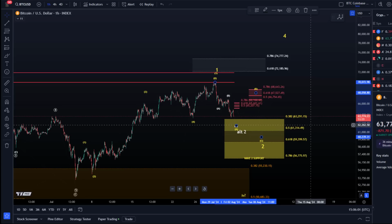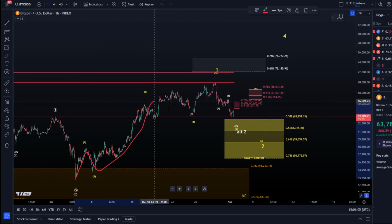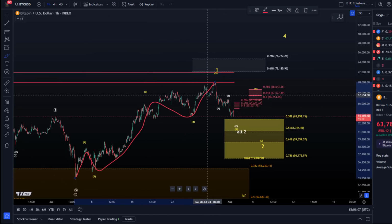So the yellow count is still the preferred one. In the yellow count we have a 5-wave move to the upside, as mentioned before. By the way, if you're interested in the daily chart, check out the last video. I covered the daily for more context. This here is just an intraday update, a 1-hour chart, 30-minute chart maybe. And I only made that video today, so it's still up to date.